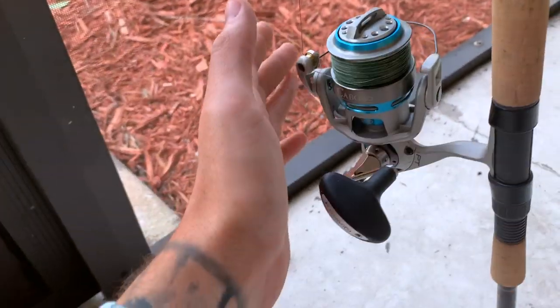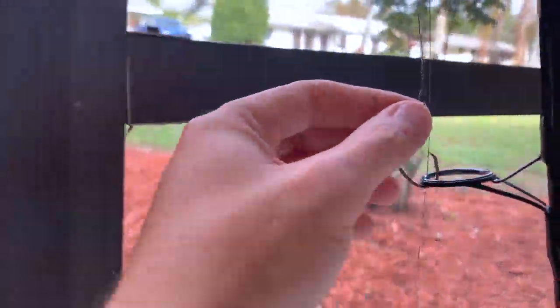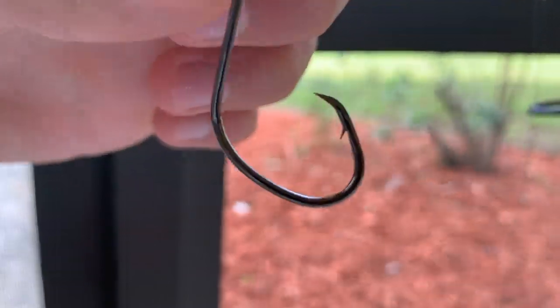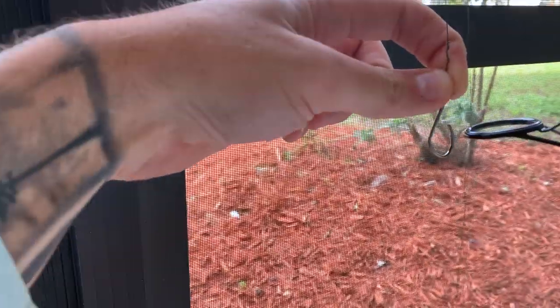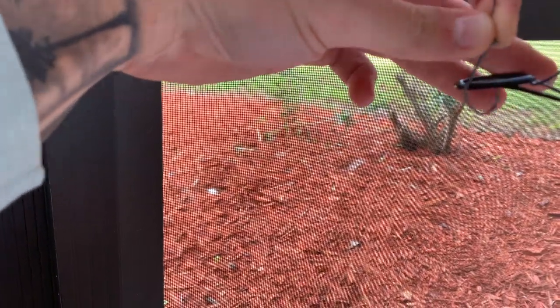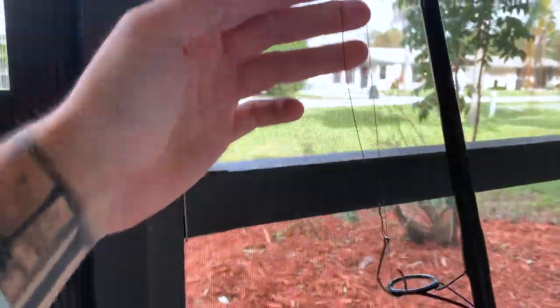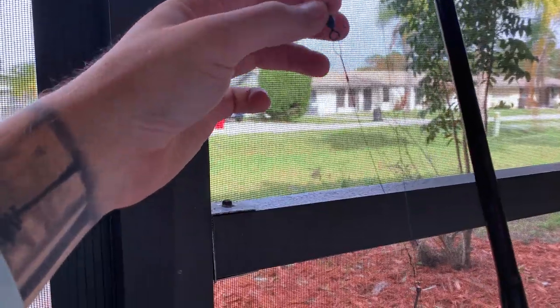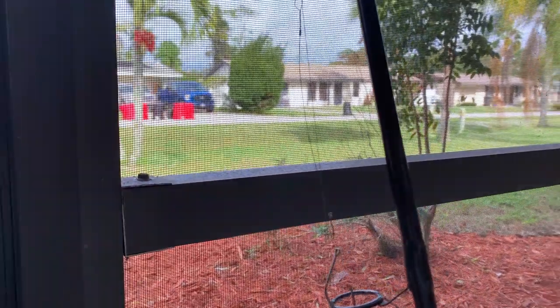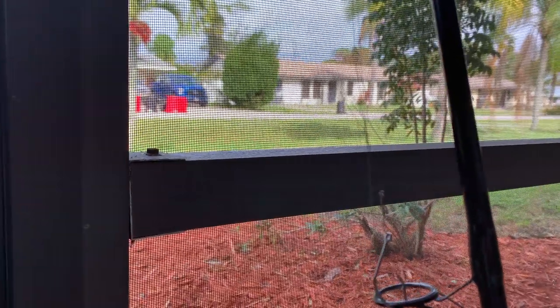So I've got a little bit different setup here. I'm gonna show it to you. Okay, so we're running the same Kabu reel, same Mojo rod, but what we've got here now is a wide gap circle hook with the Trocar Ultra Points on it. And I'm hoping that gets it behind the fish's teeth. And I've also went ahead and put on about 5 inches of wire. And I'm hoping that'll also stop the bite. I don't know if he'll eat it, but we're gonna go check it out.